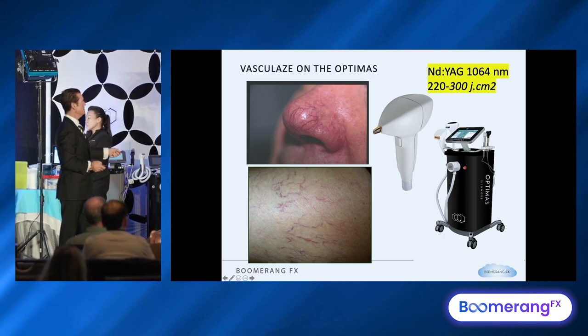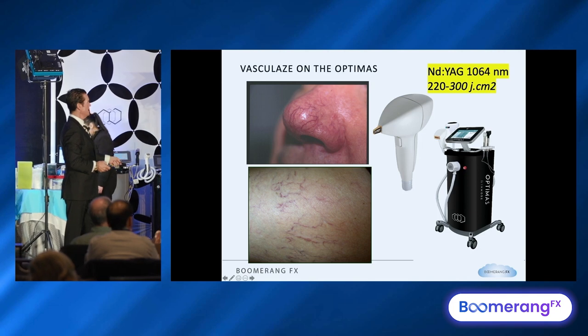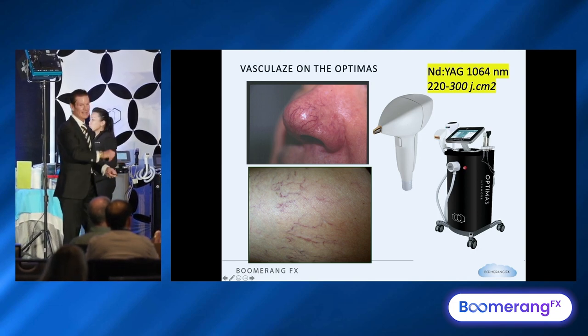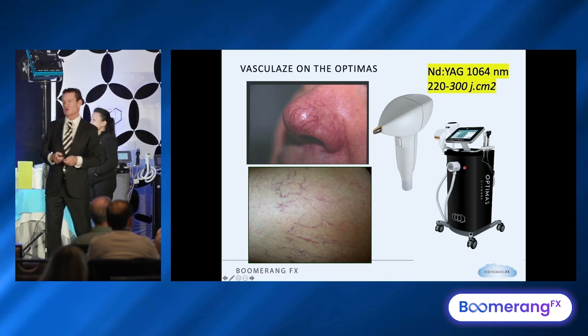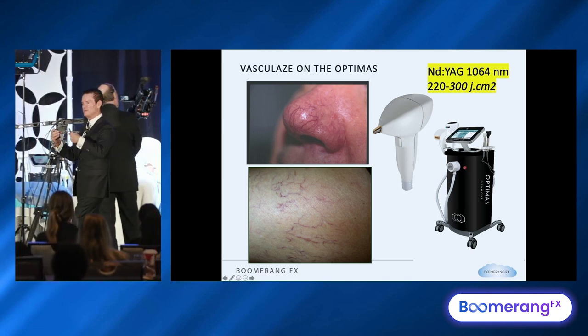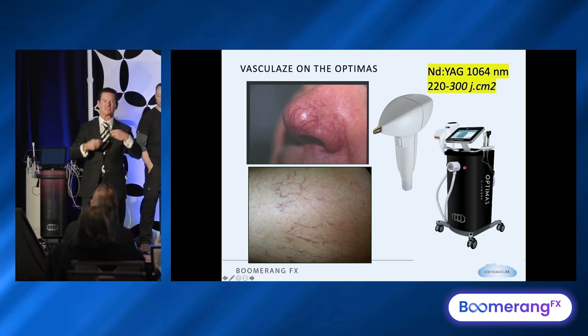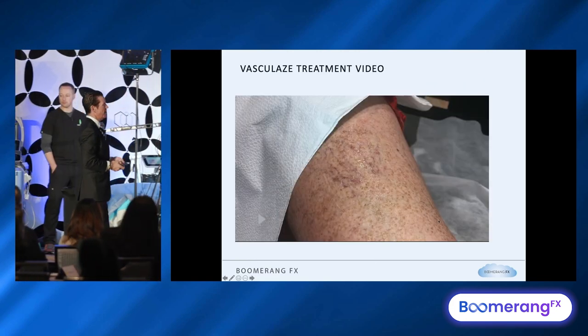And this is from the subdermal space on the nose, and here's examples of leg veins. Each one of these have deep blue reticular veins feeding this reticular network in the dermis. And so if you have a leg vein practice, or you're a busy dermatology practice, you've got a lot of blue vessels in your practice, leg or face, you might consider the long pulse YAG. And it looks something like this.